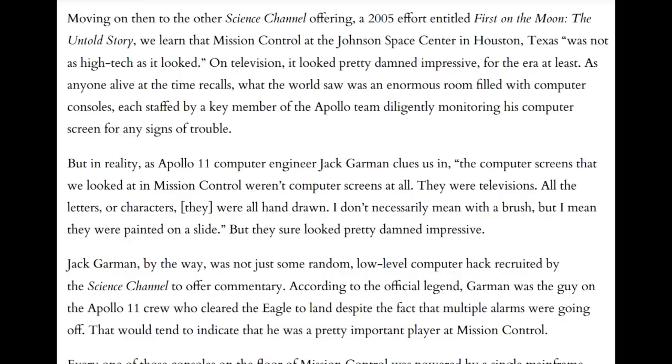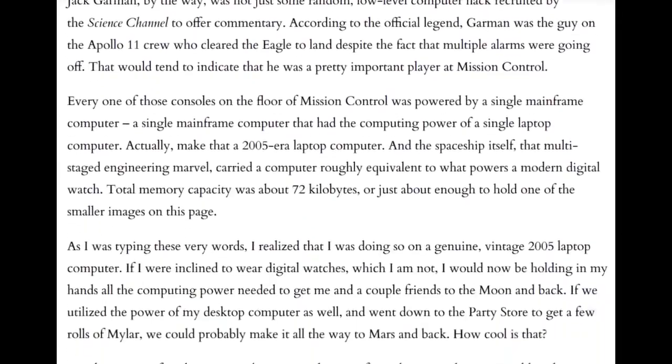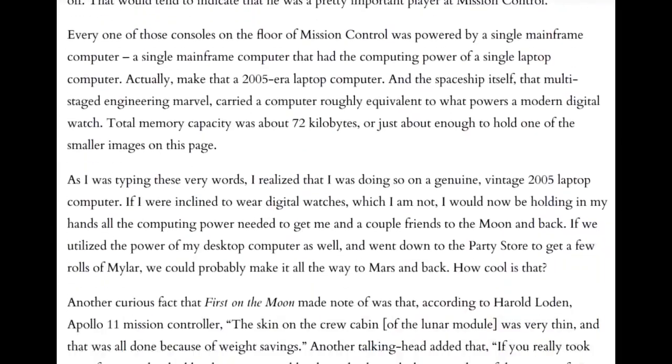Every one of those consoles on the floor of mission control was powered by a single mainframe computer that had the computing power of a single laptop computer. Actually, make that a 2005-era laptop computer. And the spaceship itself, that multi-staged engineering marvel, carried a computer roughly equivalent to what powers a modern digital watch.